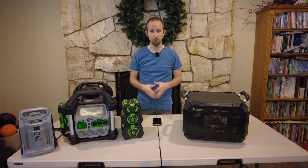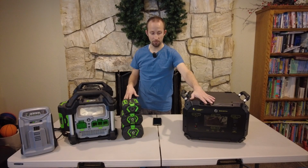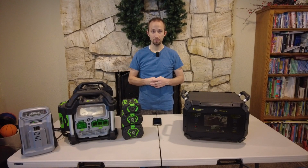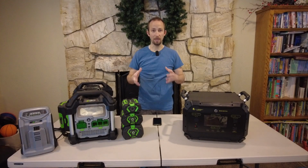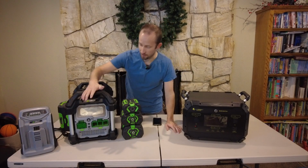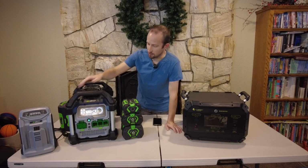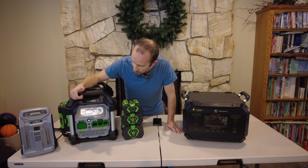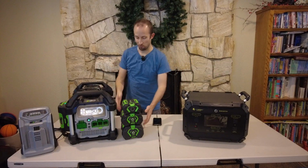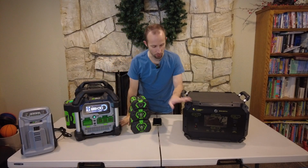I'm going to try and keep this short. I've done a more extensive video comparing the two with some examples of the power output that they actually can produce in comparison with their rating. So just to dig right into it, this is the Ego Nexus power station here. Fancy looking, nice looking. I think it's built really well. However, there are a few things that I don't really care for about it. Let's go into it quickly, and then we'll switch over to this one.